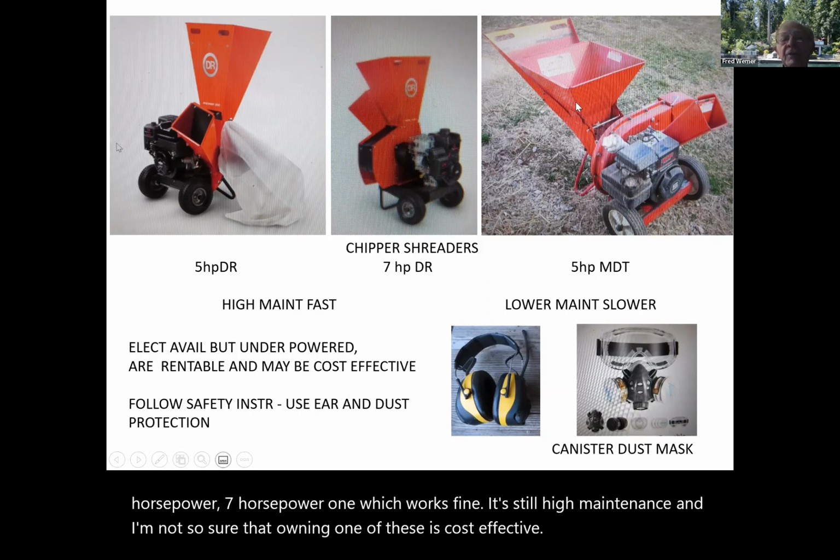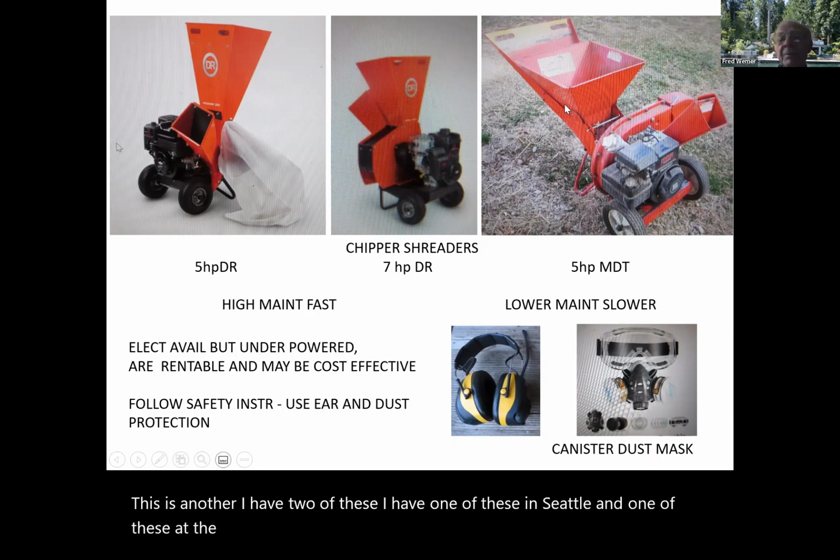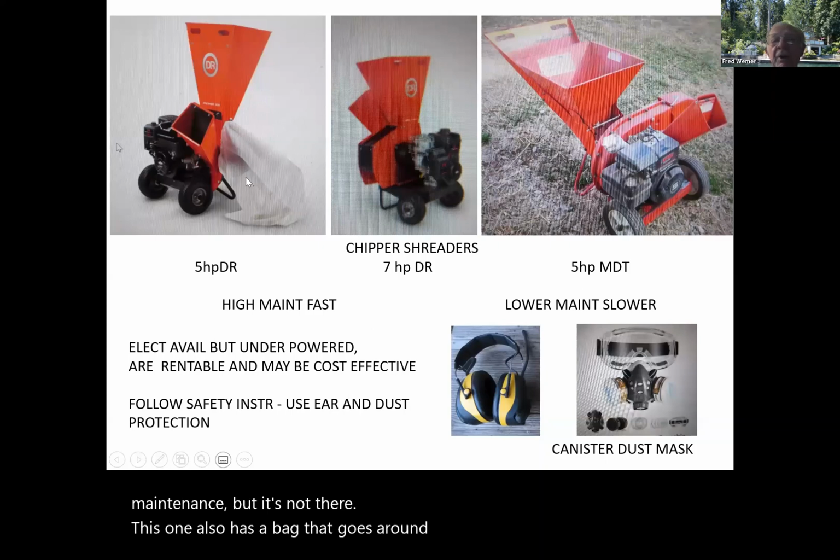This is another one. I have 2 of these. I have one of these in Seattle and one of these at the garden. It's an MDT, and I looked, and I don't think they make it now, but they're readily sold on eBay. It's a little less maintenance. This one also has a bag that goes around the discharge, and I recommend you use that.